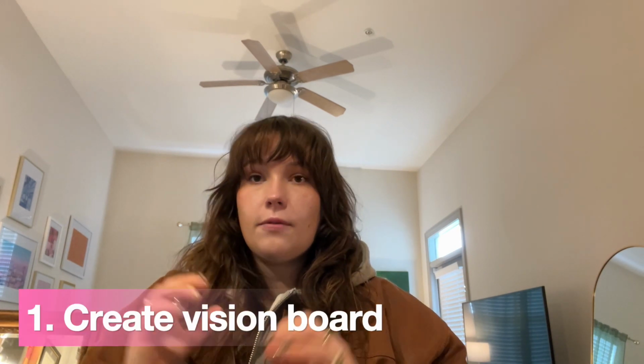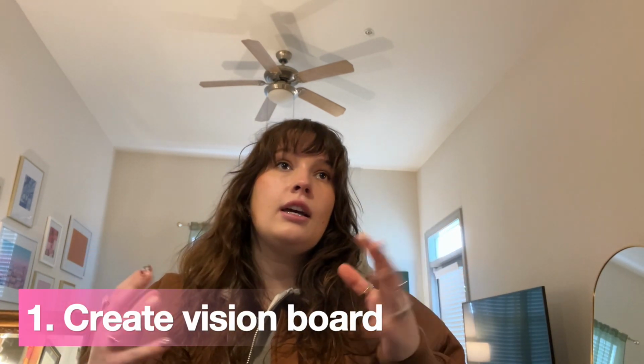The hardest thing about thrifting is it's overwhelming. You walk in there, the smell's not great. Sometimes it can just feel like you're walking into madness, right? Because it's not super organized, stuff's all over the place, you don't really know where to start. So that's why creating some sort of vision board or Pinterest board will really help you with understanding what you're looking for.